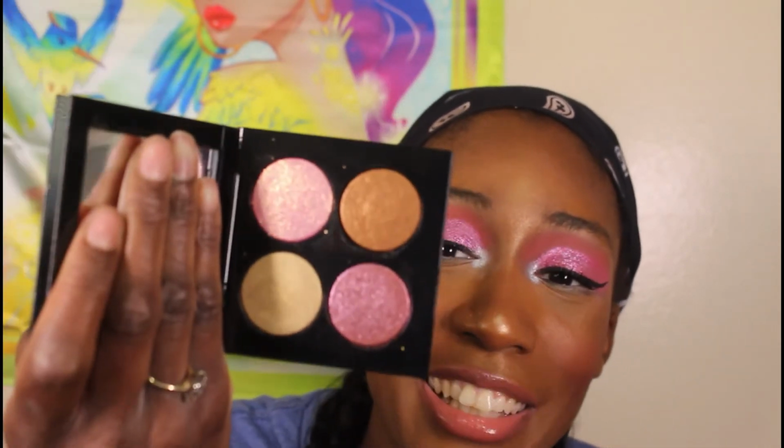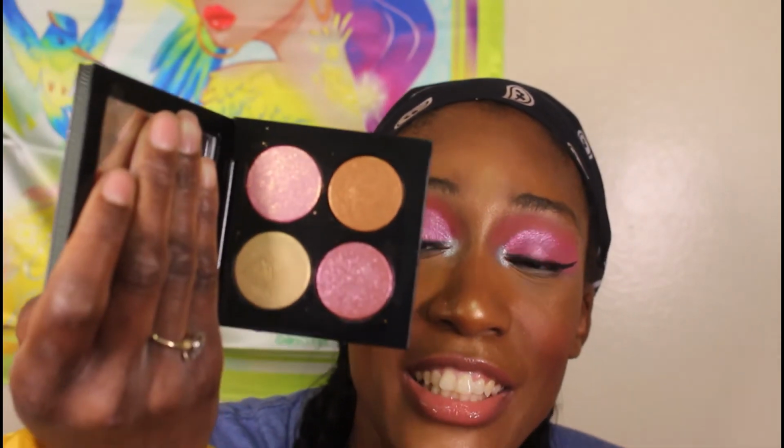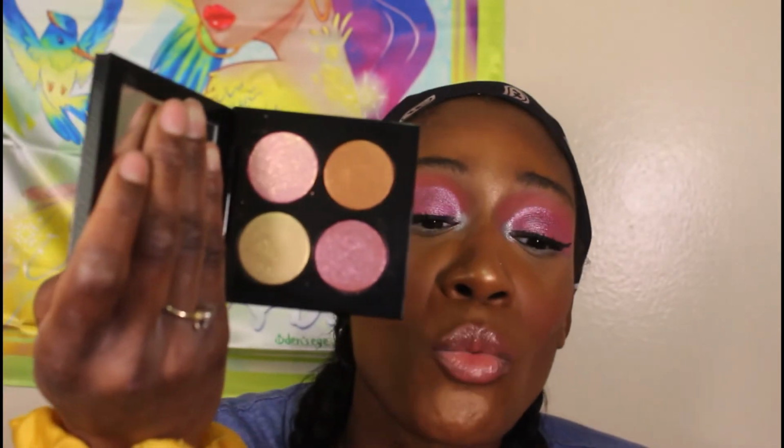Ritualistic Rose. And these are the Blissful Astral quads. She only came out with 1 set of these. And oh, how I wish she would come out with more. So number 2 is Ritualistic Rose, like I said. And look at all the sparkly shimmery goodness in this. Oh my goodness. These are what my dreams are made of.